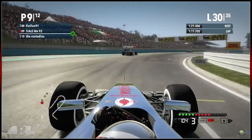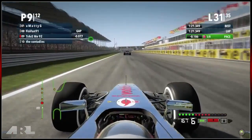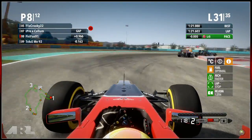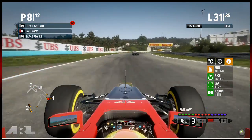So I wouldn't be surprised if we see some very aggressive moves from Trace, because I think he will want that 6th place, because that'll be a result for him if he can do that. Get past Fizzy on the option tyres, but not really setting that great of a pace now. 121.6 for his last lap.